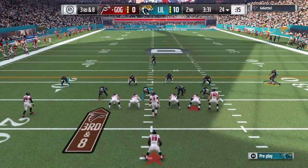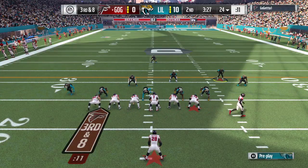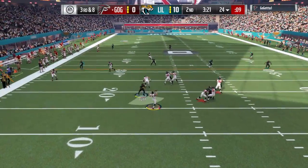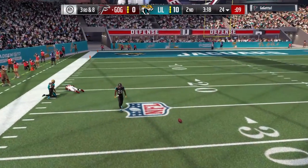I think we know by now that every run is not going to be broken and get all the way to the end zone. But these short ones still have their value. You can still set up the play action and throw the football. You control the clock because you have the ball and they don't. And often the physicality sets the tempo for the game.